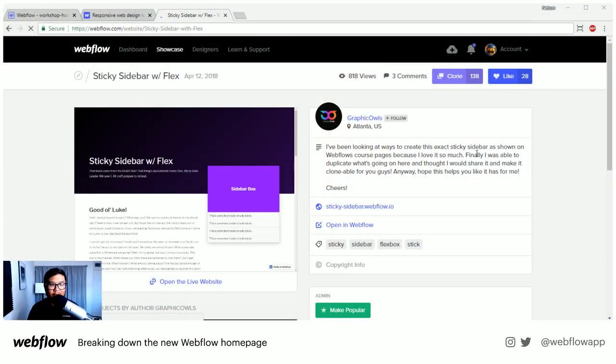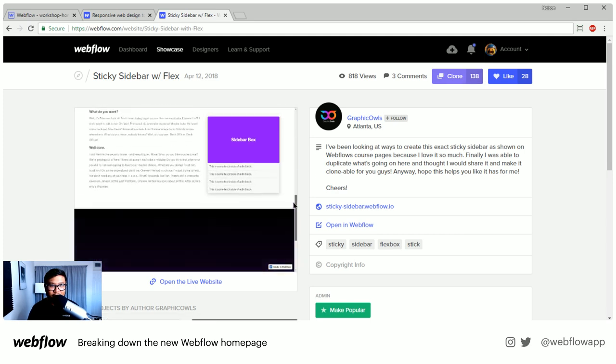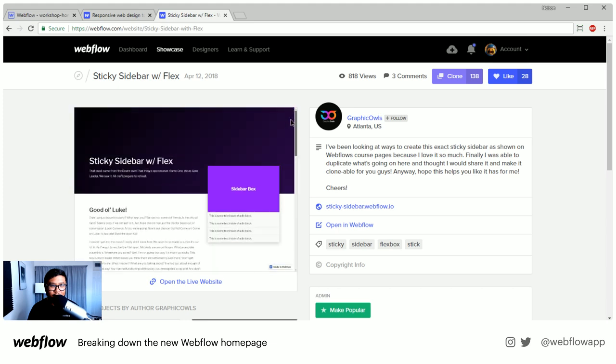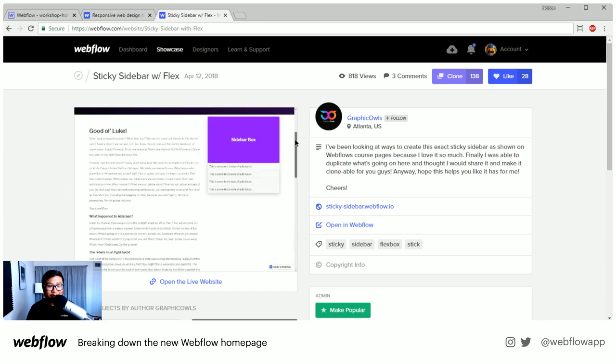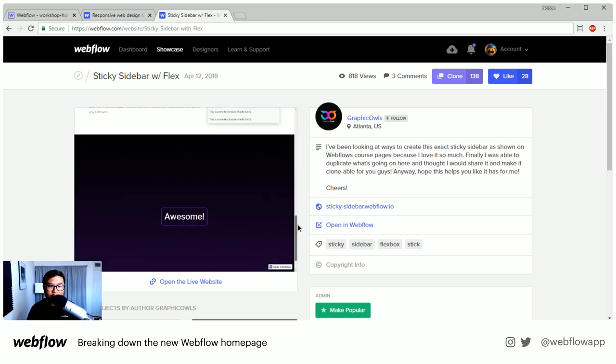Webflow.com/website/sticky-sidebar-with-flex. Let's see here. Cool. Yeah, Graphic Owls. What's up? So yeah, you can clone this for free. I should have done this, but yeah, this looks like the basic bare bones of what I should have been doing. But thank you so much, Noah, for letting people clone this.